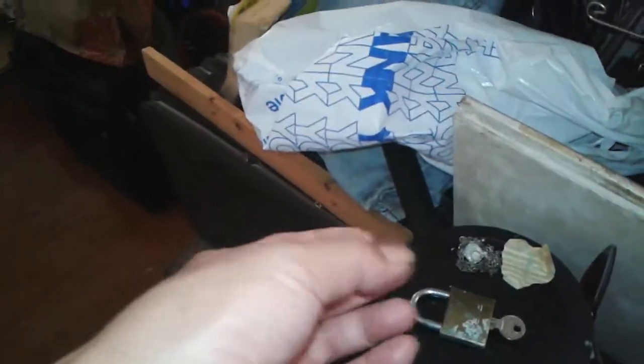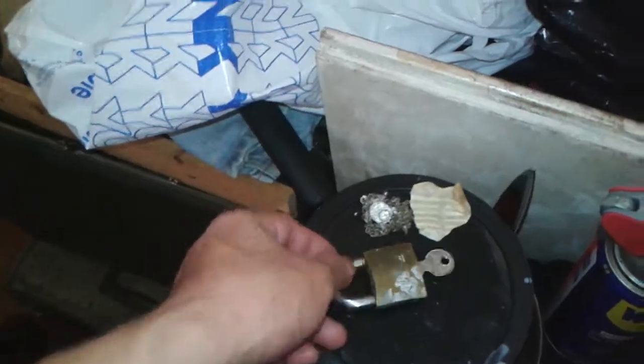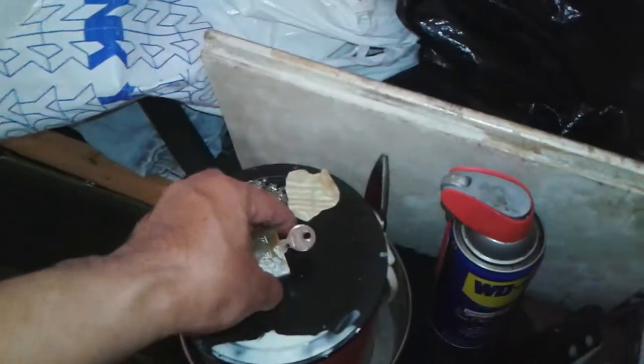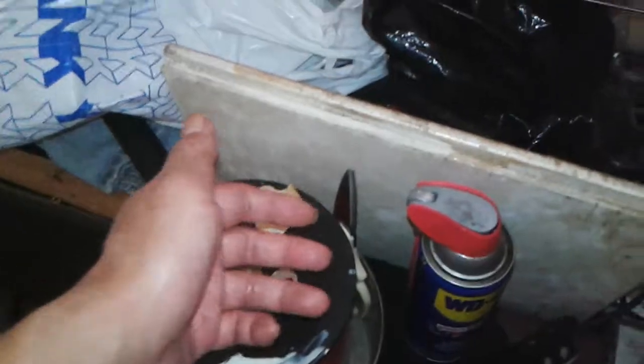could build up technically a rust situation where it's really hard to fix or unlock it. But yeah, I just wanted to show some of these DIYs. Just like all my other DIYs, they do work sometimes and they don't work sometimes.